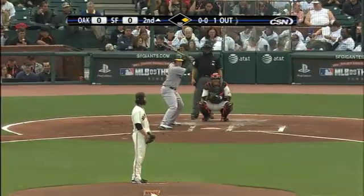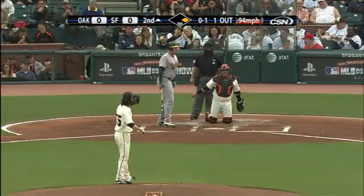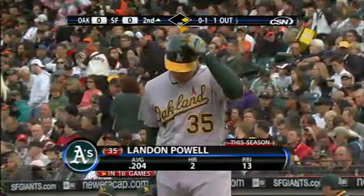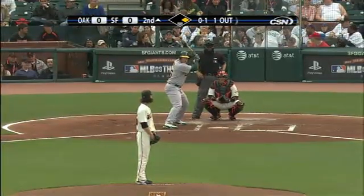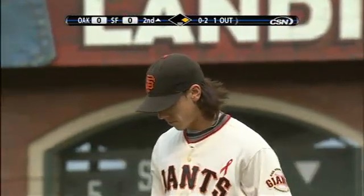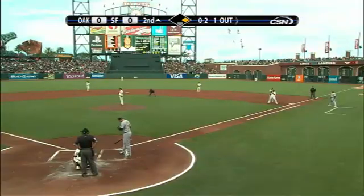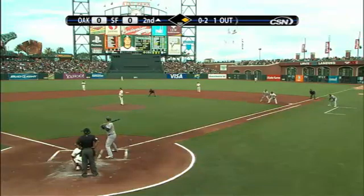Here's Landon Powell. Powell takes a strike. Good movement on that fastball. Powell gave up on that. There's his numbers: 204, 2 homers, 13 ribbies. Swing. Gonna miss. Nothing in 2. Kurt Suzuki is not in the lineup tonight. He's got a bit of an injury to his knee. Got hit by a bunted ball that hit off his knee, and it's puffed up, so they're going to sit him out. I would imagine he'd be available should there be an emergency, but we expect to see him tomorrow.